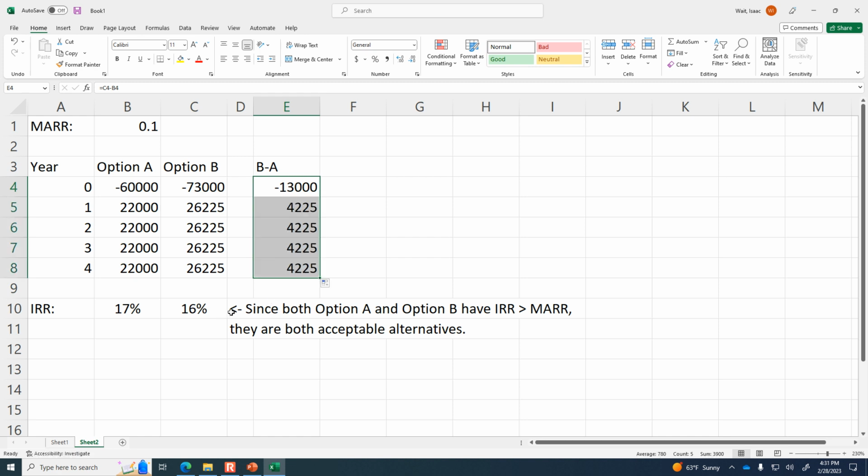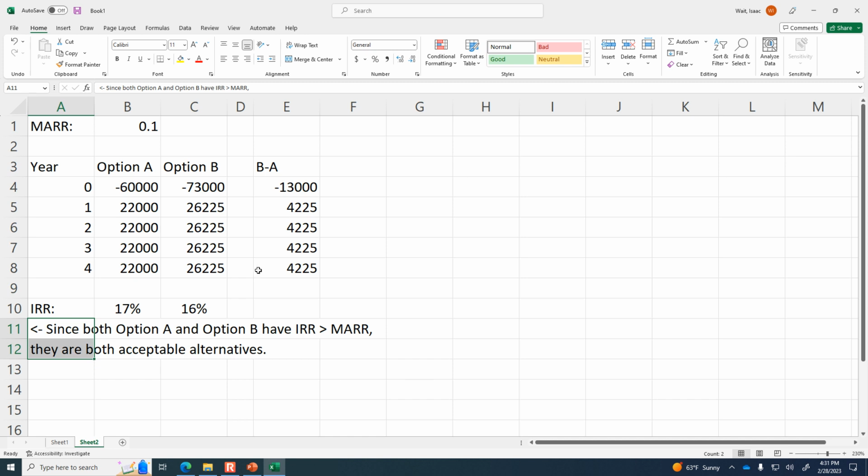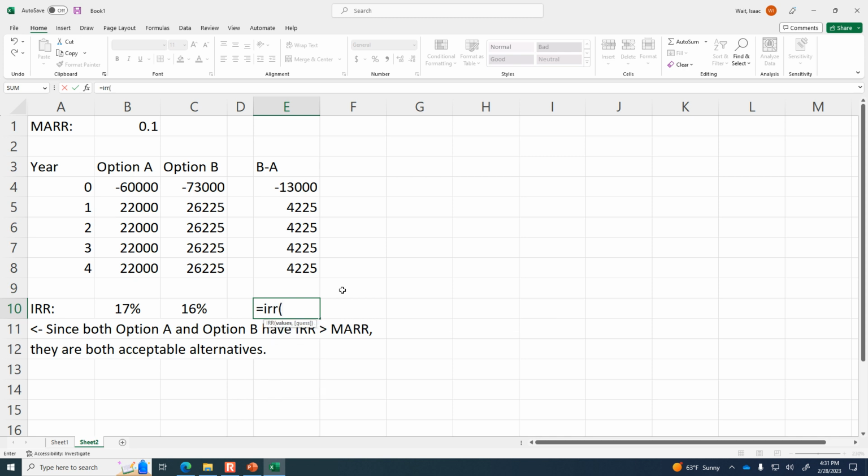Okay. I guess maybe I should have put my notes here, because I'm going to want to calculate the IRR again for the increment. I had my note in the way. So here I want to have equals IRR of the increment. And so what that's saying is that we earn 11.4% interest on the extra $13,000.